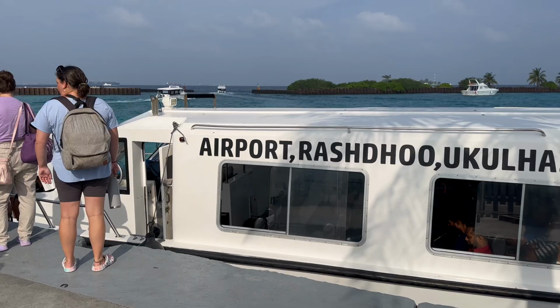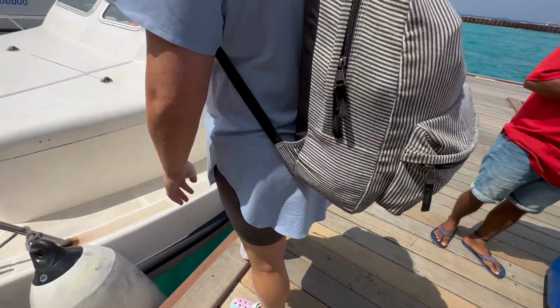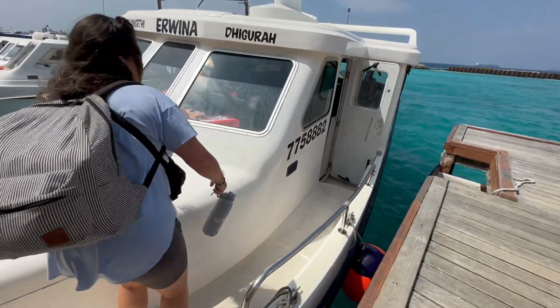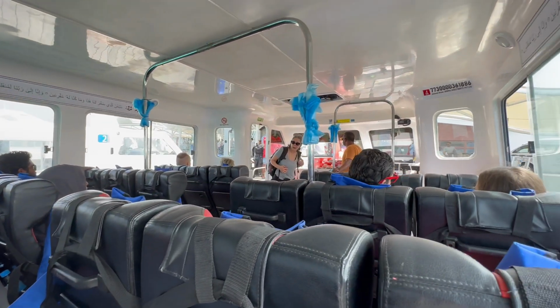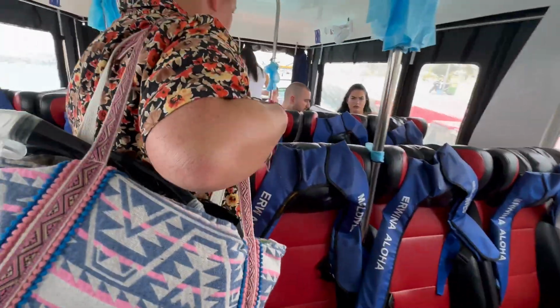And your guest house that you book on the local island will book your speedboat for you. It's actually really hard to book it yourself, and it's much easier just to message your guest house and tell them what time you will be arriving, and they will book the speedboat ticket for you. Usually, the speedboats go 2 times per day to each island or area.